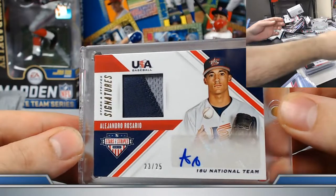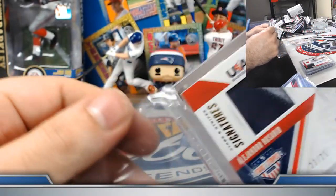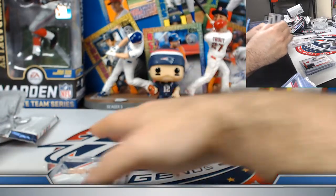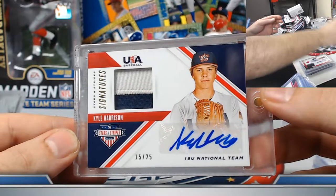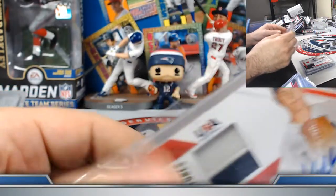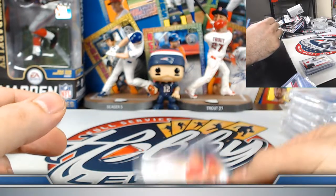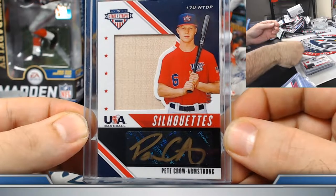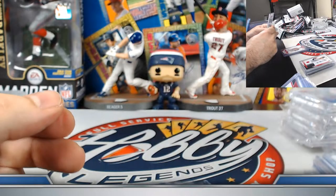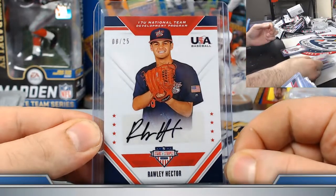Alejandro Rosario, patch auto to 25. And Kyle Harrison, 15 of 25, patch auto. A couple of moderately lower numbered hits here. 4 out of 5. Pete Crow Armstrong, Bat Relic Auto. Congrats. To 25, Raleigh Hector.